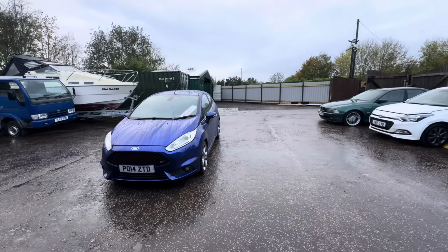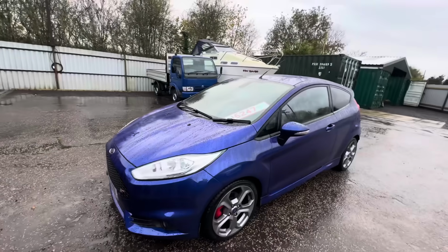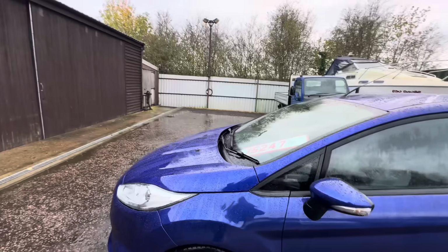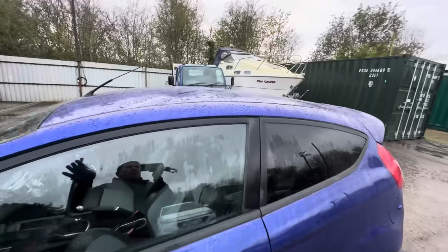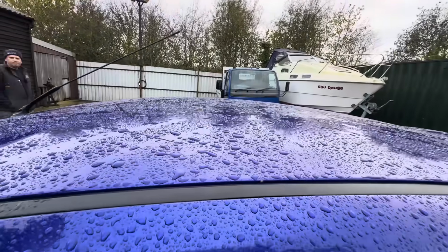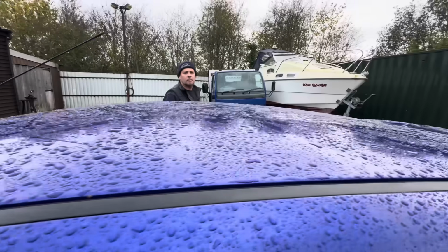What I am going to say though, just before we do, is if you go around this car, it is a 2014. It has got little marks and dinks around it. Obviously not where the paintwork's been done, but I noticed it at the car wash earlier. It was perfect. There's a couple of little pin dents in the roof.